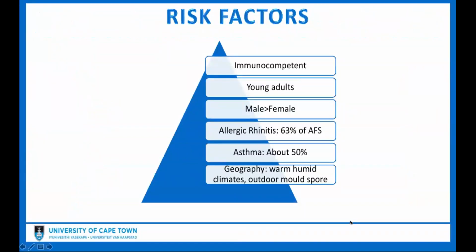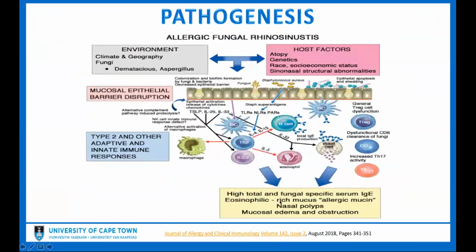What are the risk factors? This includes immunocompetent young adults with allergic rhinitis, asthma, and it is found to be predominant in warm, humid climates and outdoor mold and spores. The pathogenesis, alongside the host factors and environmental factors, is based on mucosal epithelial barrier disruption.